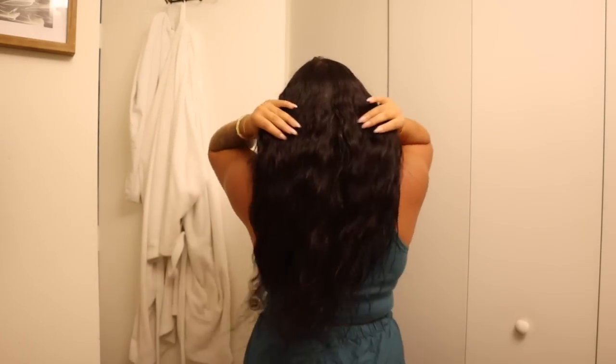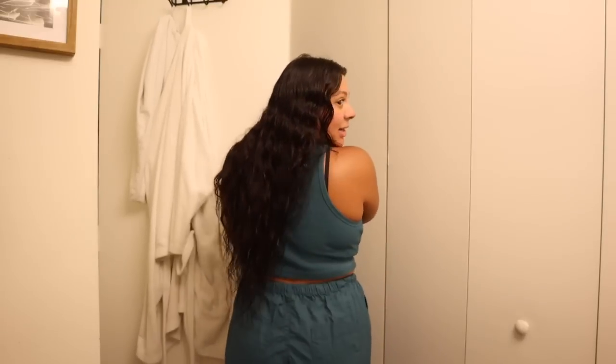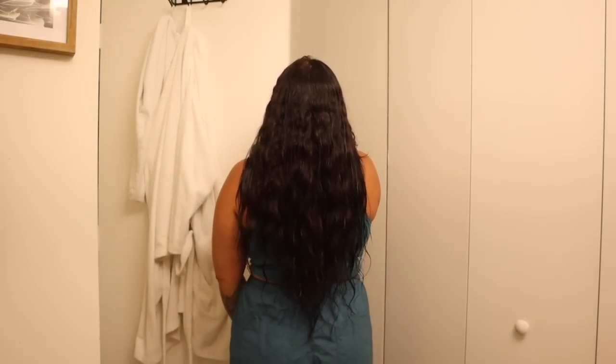Here is my hair now that I added the extensions. It is so long, it literally touches my butt. It's so crazy. Look at that. Insane. And it just blends so well. Like my real hair, this is a piece of my real hair.